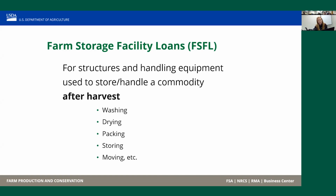So this loan program cannot be used for structures like greenhouses or hatcheries in which you're still growing or producing your product. But it can be used for things like washing equipment, if you need to wash your greens, drying equipment if you wanted to dry herbs or garlic, packing equipment, storing, and moving your commodities.